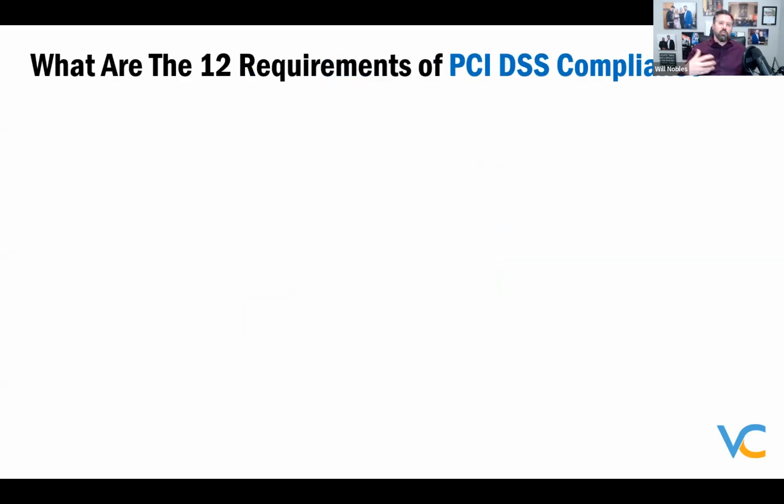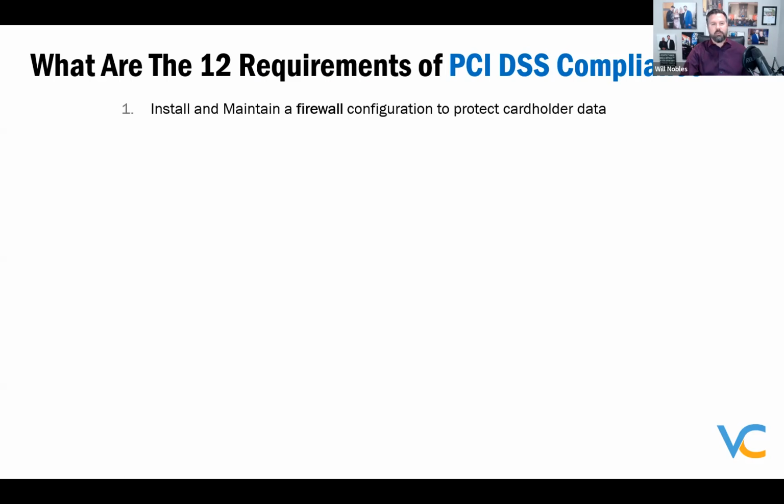So I put together the 12 requirements to be PCI compliant. And this is where I'm going to get a little technical, but I'm going to stay as high level as possible. You're going to be surprised by some of these, because you think, well, the credit card processing happens in the cloud, right? So when I swipe the card or tap my phone, all that's in the cloud. Well, the problem is it's going over your network in your office. So the first requirement is installing and maintaining a firewall configuration to protect the cardholder data.